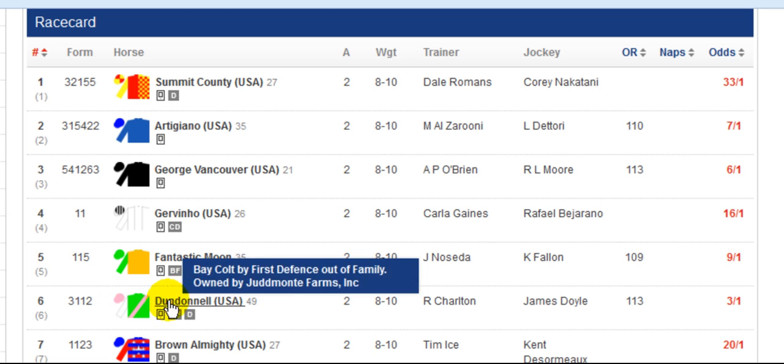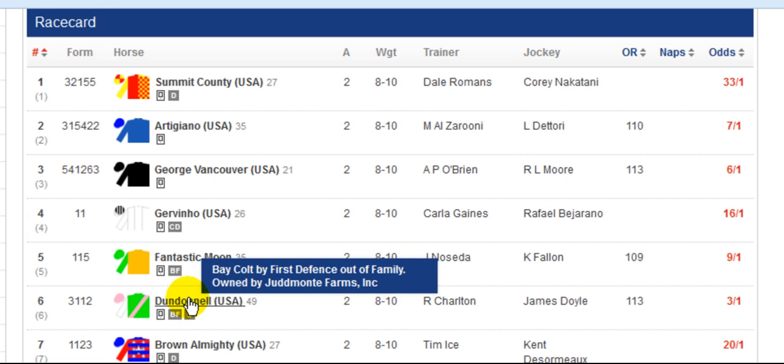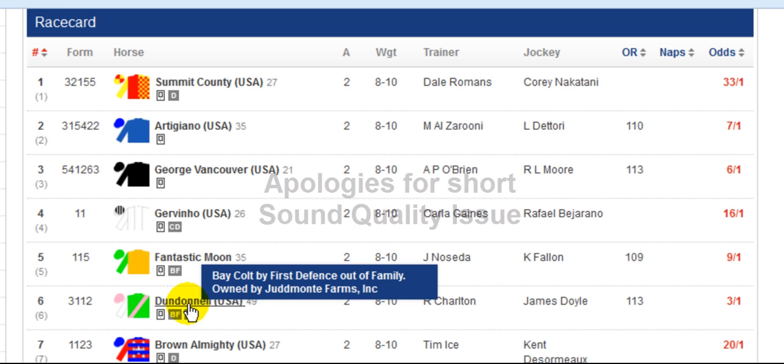Now, Dundonald, again another highly progressive horse, looks very likely to go favourite for this, for Roger Charlton, but was beaten last time by Richard Hannon's Toronado, beaten half a length, and that one is now unbeaten. We can't really knock the form of Dundonald, but the run at York just didn't give me the confidence to say that this one would run well on this tight track.